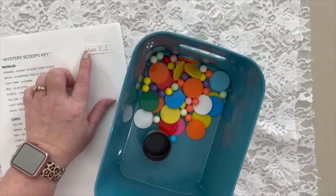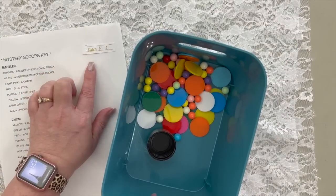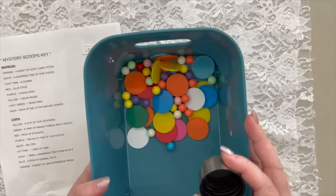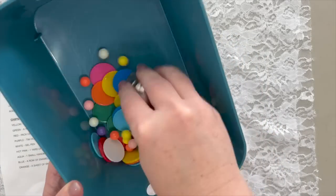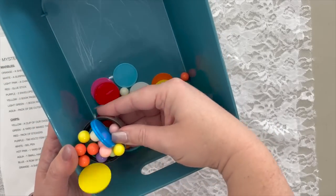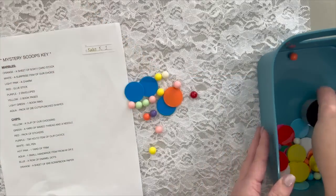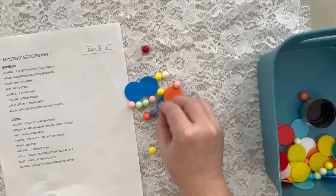Hey, hey, we're pulling for Karen K. in our mystery scoops, and she got one scoop. Here we go, Miss Karen. Goodness. All right. So she got the one and only red marble.